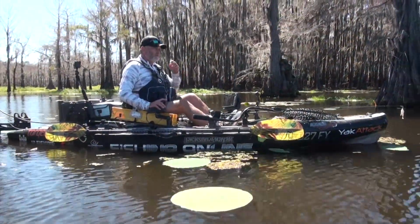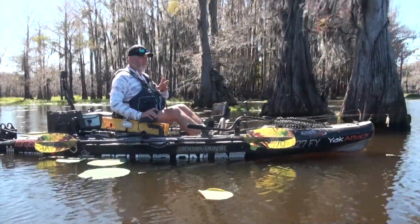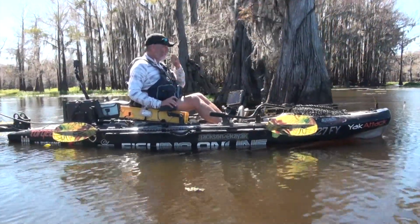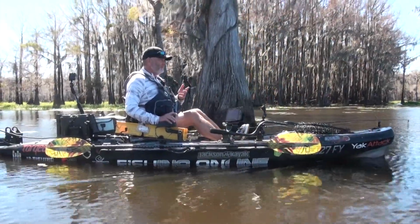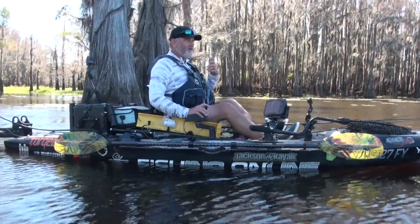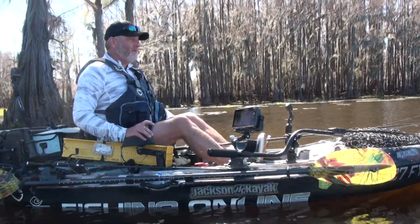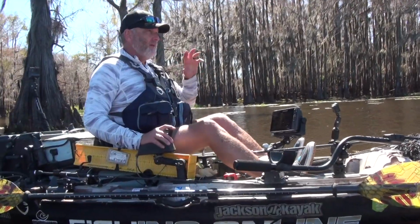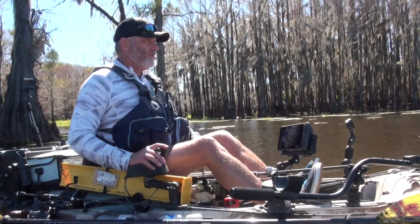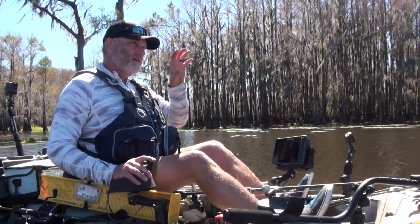So the wind has picked up here, and that's a good thing to a point. You don't want it so bad that you can't even stay in it. But when you've got wind, it creates current, which in turn is going to help the bite, and it's really good for the chatterbait bite. If you've got a little bit of wind, I think it helps them become more reactive to the bait as opposed to just sitting there studying it.